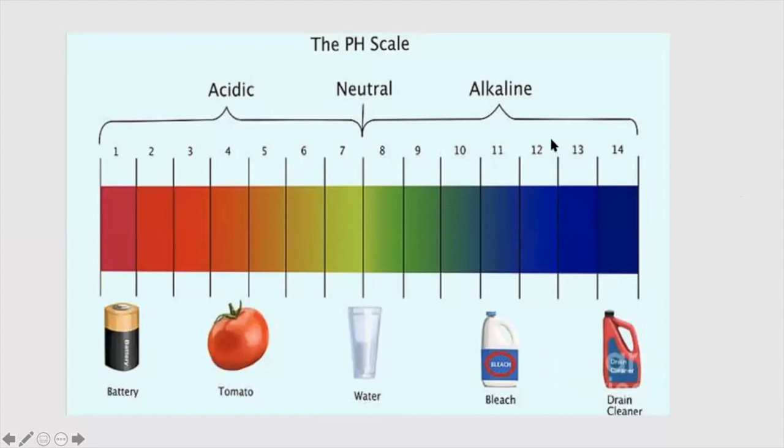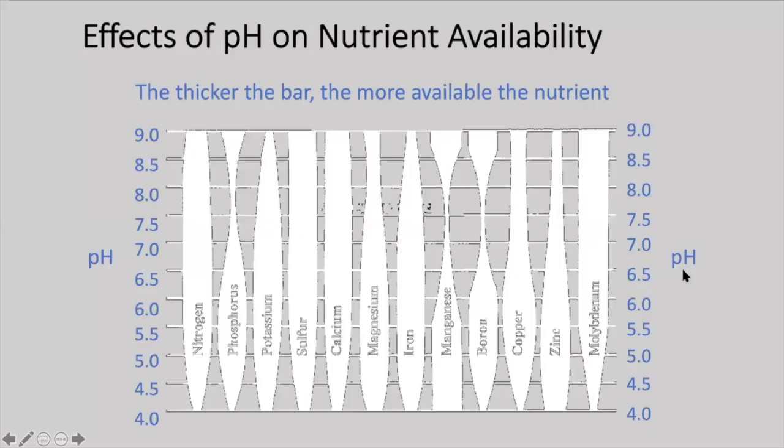So here's just another way to break down the pH scale with items that you're familiar with at home. Things that are really acidic would be batteries and tomatoes. Water is typically around a neutral pH. And then alkaline materials would be bleach and drain cleaners. So as I mentioned before, pH can really affect the nutrient availability for our plants, and the ideal range is around here in this 6.5 area.